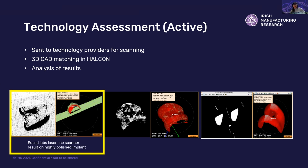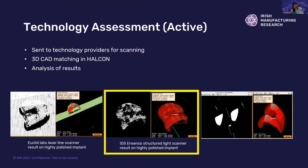The first one we have is from Euclid Labs. This scan was captured from a motorized laser line scanning system. It was able to capture a good amount of data on the reflective object with less noise. Next up, we have a scan from the InSensor scanner from IDS, which was able to capture good data on the reflective object, but it contained a lot of noise, which would give inconsistent results in object recognition and pose estimation.